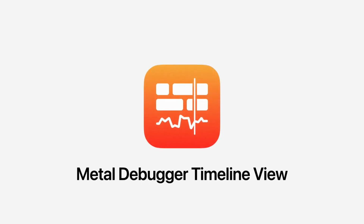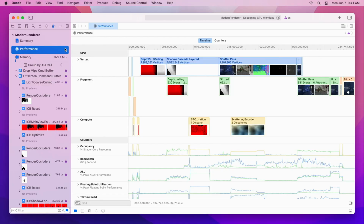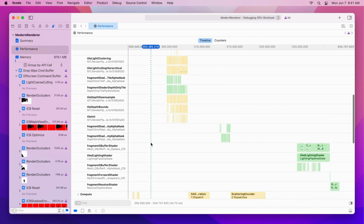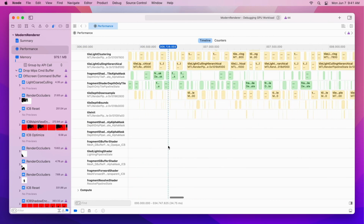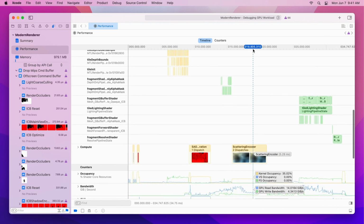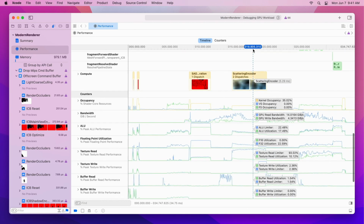Finally, to help you achieve peak performance with your most advanced rendering, Xcode 13 adds an all-new GPU timeline view in the Metal Debugger. This powerful new view allows you to combine the best of visually debugging your Metal commands, resources, and buffers on the timeline of events, in addition to powerful performance counters and bottleneck analysis information.